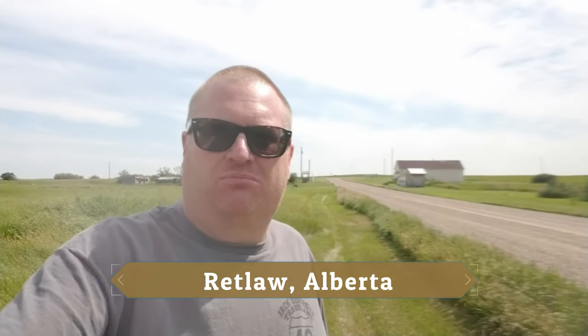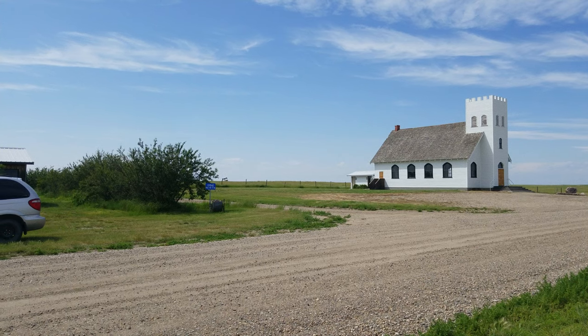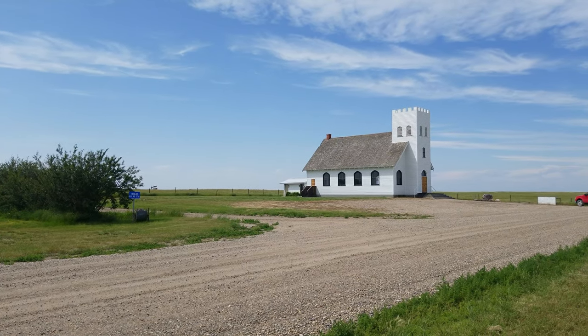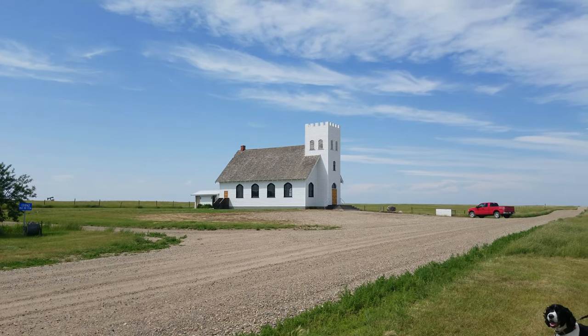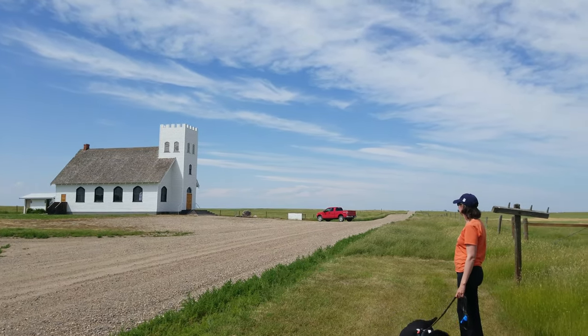Welcome to a classic Alberta ghost town. This is Retlaw, Alberta, and probably our final major stop on today's amazing road trip. Probably the highlight of Retlaw is the old United Church, once standing pretty much in ruins and abandoned, now fully restored and once again functional for special occasions.